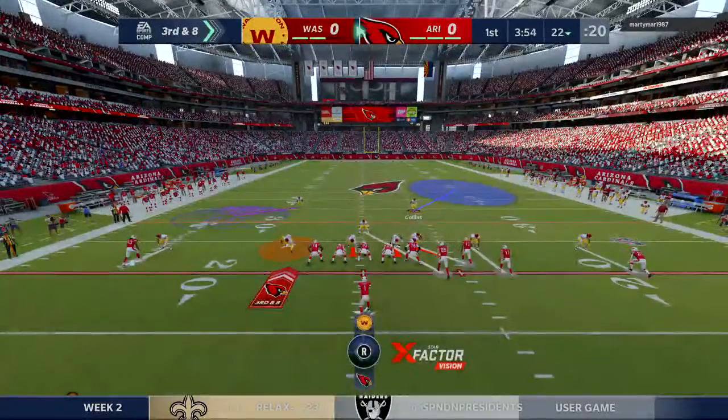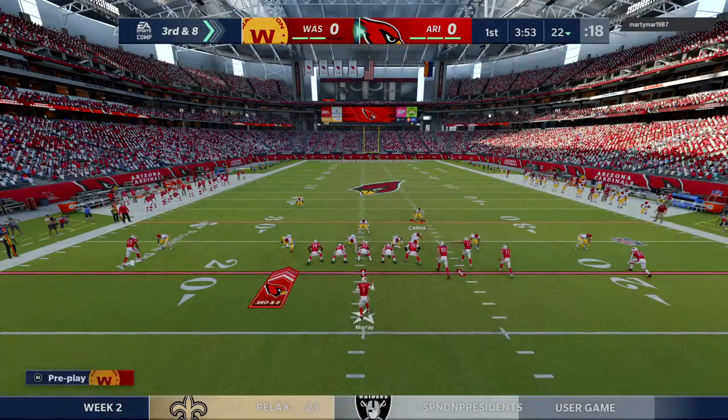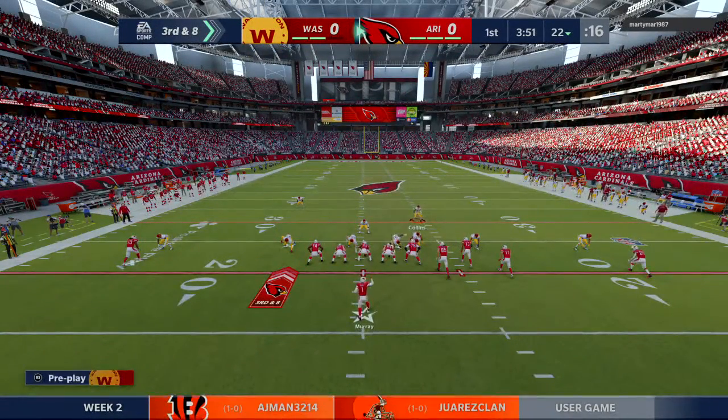Mike 55, Mike 55. I got it. 55's Mike. Let's put him on the buses. Let's put that team on the bus.